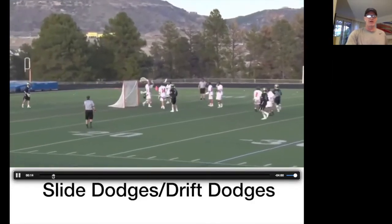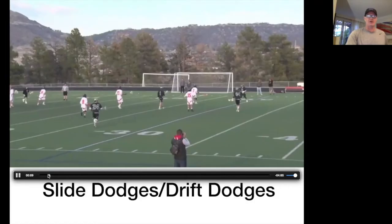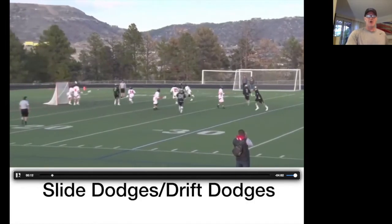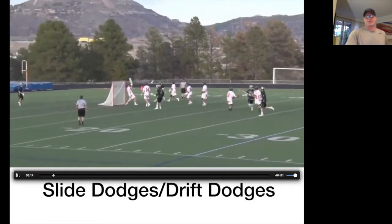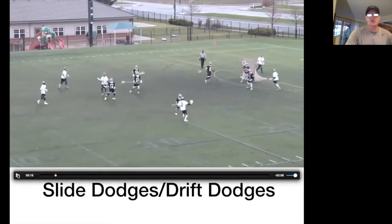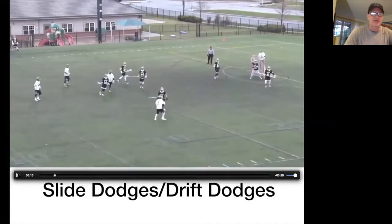Now, we're running a Syracuse offense right here, Syracuse motion. But as you can see, it looks an awful lot like a 1-4. You got ball side high, backside low, X, float, and follow. Our spacing isn't perfect, but you can see where it works. So here we go. Watch the dodger get the defender's feet to stop.